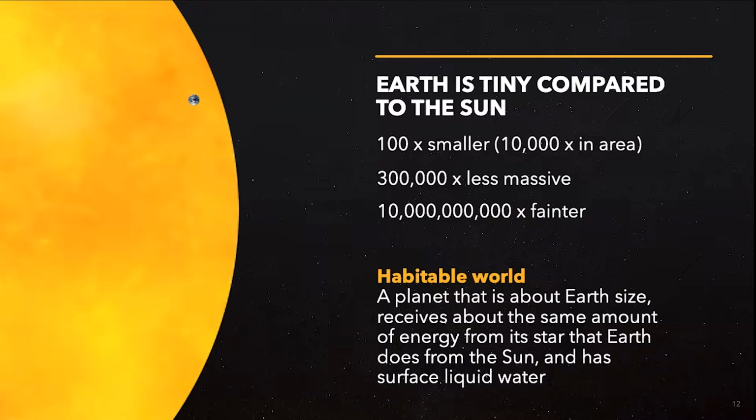Would you choose a method that involves size? Because our Earth is 100 times smaller than our sun. It is 10,000 times smaller in area. So that means you have to be able to use a method that you can do to 4 decimal places. Would you use a method to find an Earth that relates to the Earth's mass, to its gravitational influence on the host star? Then our Earth is 300,000 times less massive. Or would you choose the hardest one, because our Earth is 10 billion times fainter than our sun in reflected light?